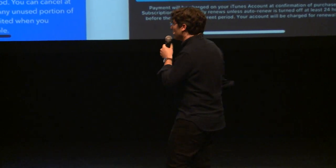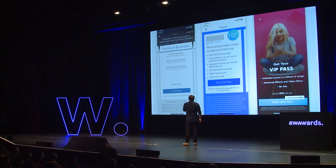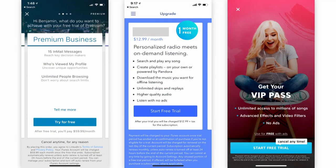Let me read the one in the middle. It says, payment will be charged to your iTunes account once trial period has ended, or confirmation of purchase if you're now eligible for a trial. Account will be charged for renewal on the last day of the current period. Subscription automatically renews monthly unless auto-renew is turned off at least 24 hours before the end of the current period. You can cancel at any time by going to account settings. Any unused portion of your free trial period if offered will be forfeited when you purchase a subscription, where applicable.